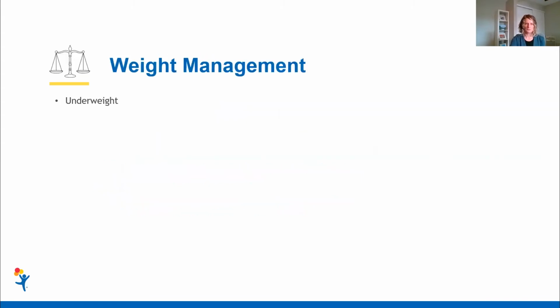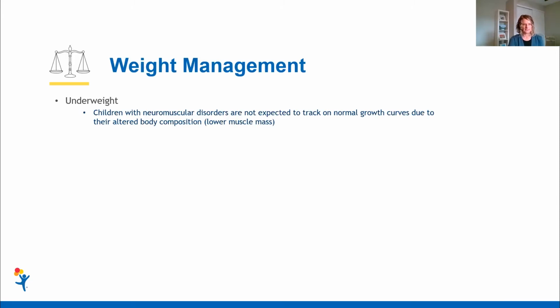The next topic is weight management. A lot of kids with neuromuscular disease might struggle with being underweight. This comes back to the growth charts I was mentioning before: we don't have to expect a kiddo with neuromuscular disease to track on the normal growth curves, because their bodies are different and they have lower muscle mass.